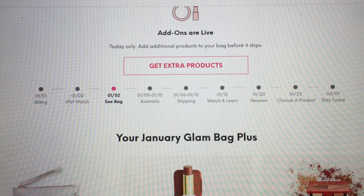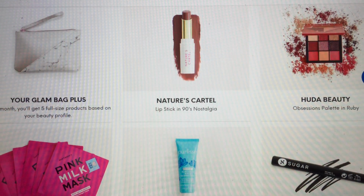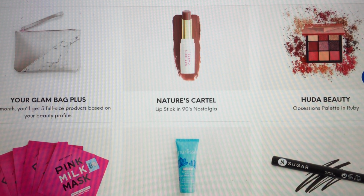And here are the Glam Bag Plus. So what they chose for me, and this is the one that I don't think I like brown color lipsticks on me and the darker shades. So this one is the only one that I think I'm a little iffy about.